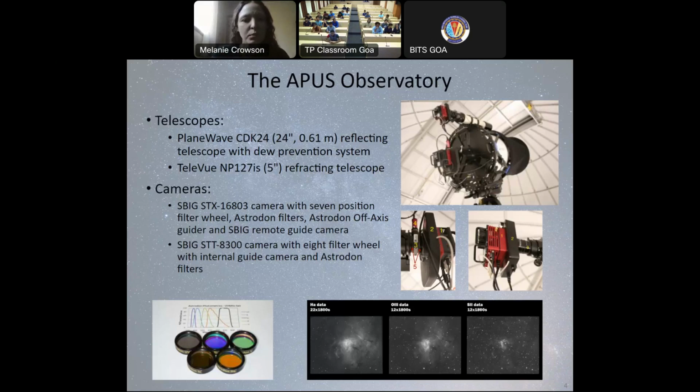So this was our telescope. We used the PlaneWave CDK 24 inch. It had a very nice dew prevention system, which is wonderful. And then we had our two different cameras. One camera for the smaller refractor, the Teleview NP127, and then the first camera there for the CDK24. So we mostly use the CDK24. We want to get as much exposure as possible and catch our best images.